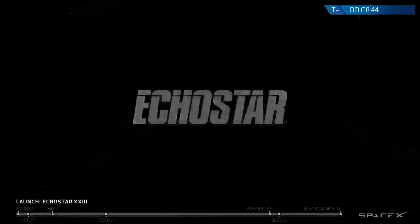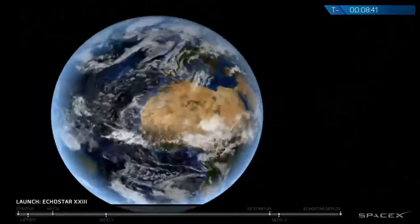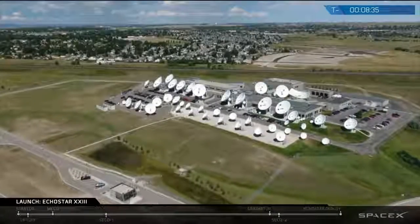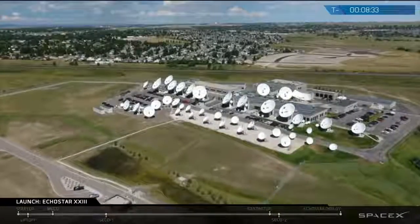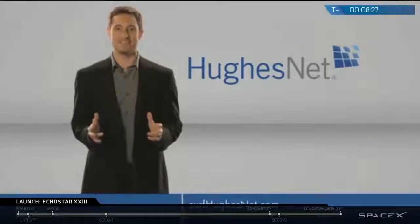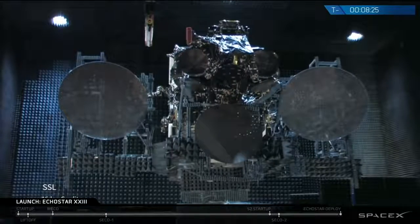EchoStar Corporation is a premier provider of satellite services and technology solutions. Headquartered in Englewood, Colorado, and conducting business around the globe, we are a pioneer in communications technologies through our Hughes Network Systems and EchoStar Satellite Services business segments. These branches generate over $1.8 billion in annual revenue.